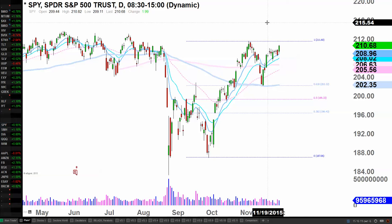I also want to look at some weekly chart, and I want to give you guys some perspective looking at the moving average on the weekly chart on S&P 500. And if we get some time, we'll look at some of these individual equities that I have listed here.